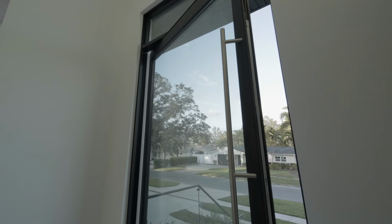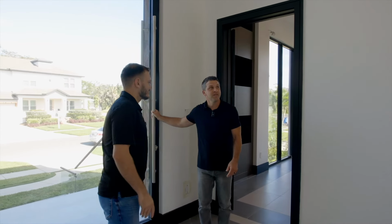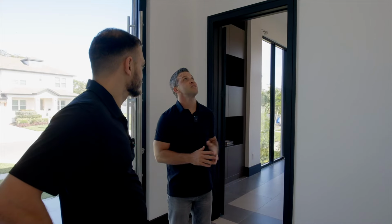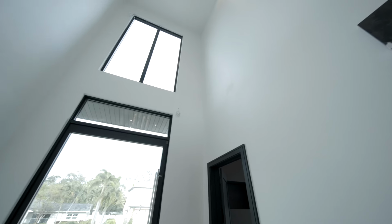All right, thank you for inviting me to this home. Yeah, of course. This is a gorgeous home right off the bat. I definitely want you to show me around. Absolutely. There's a lot to see here. Just from the entrance right away, I mean, how tall are these ceilings? 24 feet right here. 24 foot in the front.